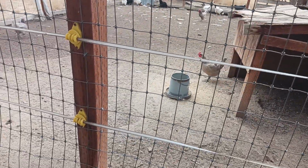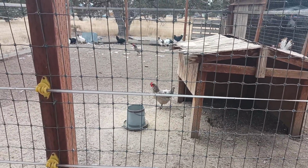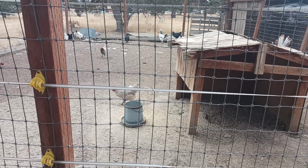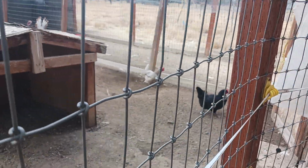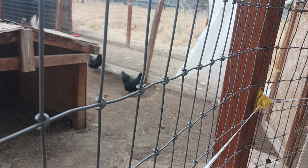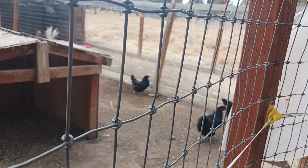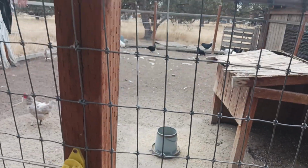And I see a post over here I might have to replace. It's not even in the ground, but it's on a post holder, and it's kind of leaning, so I might have to take the screws out of there and push this back or put a board across there. I'll have to figure something out. I can do that in the next couple of days.